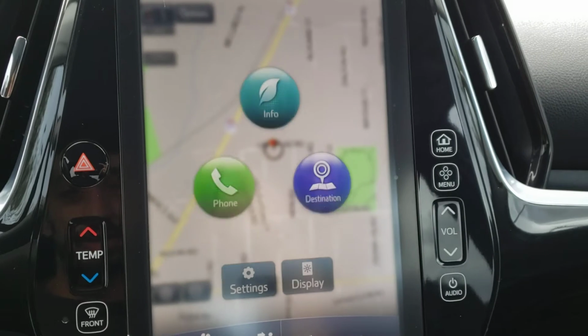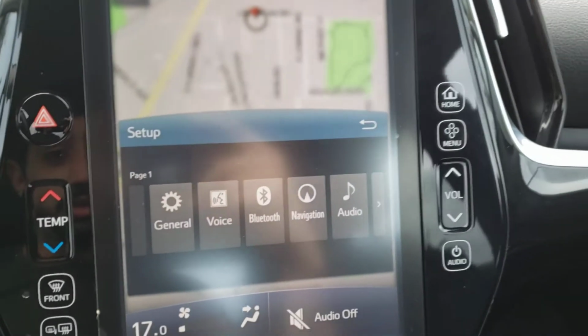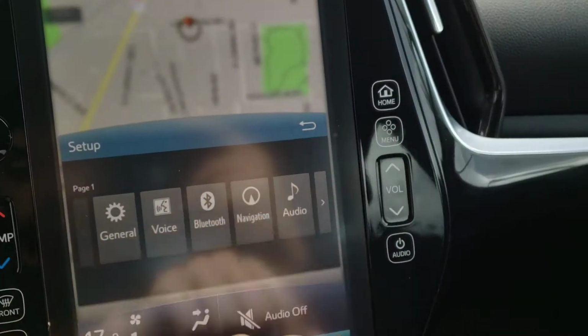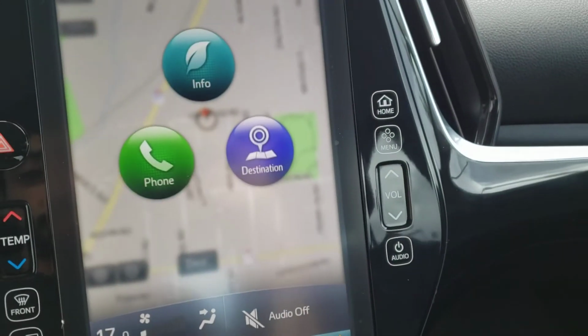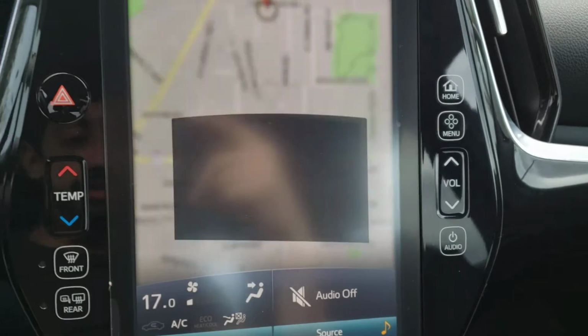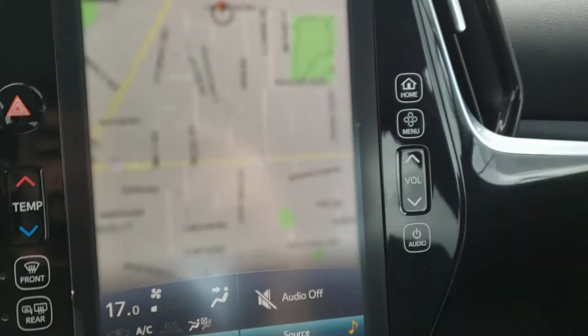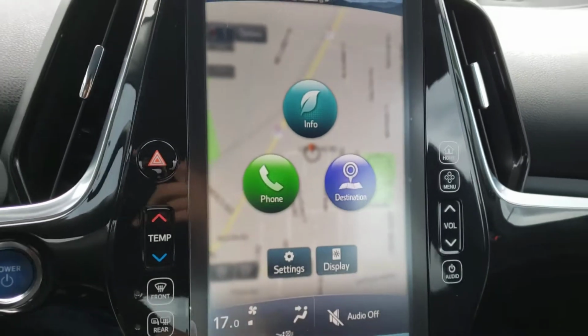And at the bottom here, you've got lots of different settings to go through. You can customize these to your preferences. And of course, finally, you've also got the display settings here for your big display. Lots of options there as well, so you can customize that to ensure that you are able to see.